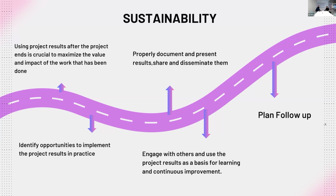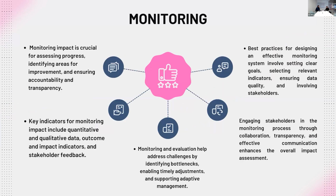Okay, let's move on. If someone wants to share some thoughts about sustainability. If not, we can move to monitoring, another really important factor.